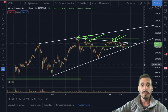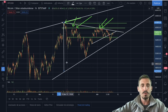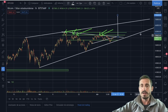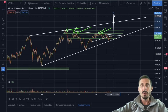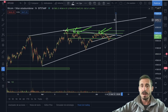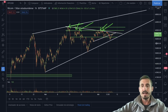The measured move from the breakout of this symmetrical triangle would be getting the, okay, from the resistance point all the way down to the support level, and from the breakout, guys, this could take us all the way to the $74,000 range, okay, depending on when we are going to break out, obviously, but more or less the $74,000 area. This is not going to take a couple of days to arrive. It might take a week, 2 weeks, or even a month to reach those levels. But that's the measured move.